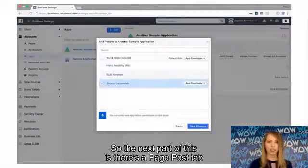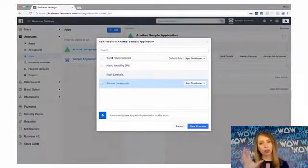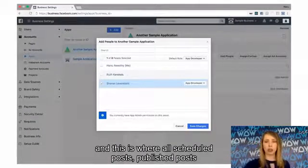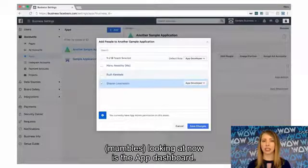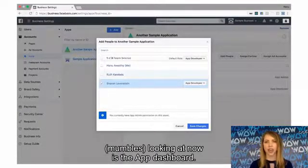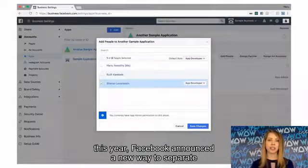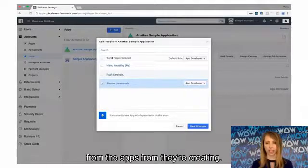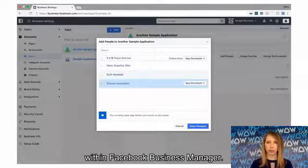So the next part of this is there's a page posts tab on your Facebook Business Manager, and this is where all scheduled posts, published posts, and posts live. What we're looking at now is the app dashboard. At F8, which is the Facebook Developers Conference this year, Facebook announced a new way to separate your personal Facebook profile for developers from the apps that they're creating. It used to be meshed together. Now they can do it separately within Facebook Business Manager.